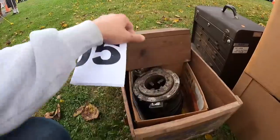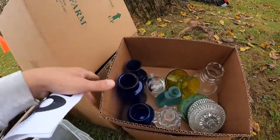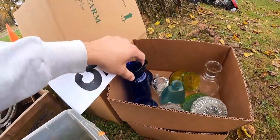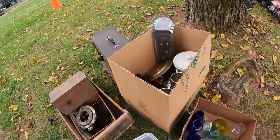Picked up this for $2.50. Bunch of Allen keys in there. Look at all these bottles. Love it. For a dollar, I got three boxes of stuff here. Nice cobalt blue. Can't beat it.